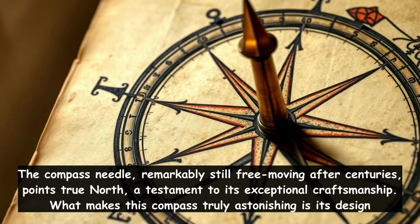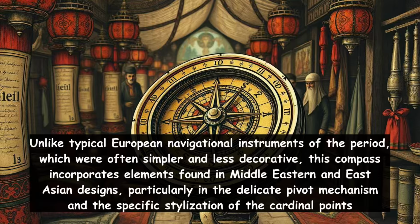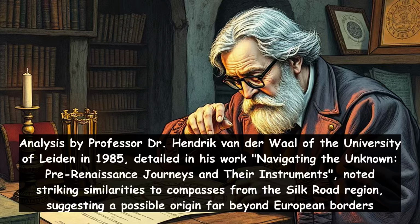What makes this compass truly astonishing is its design. Unlike typical European navigational instruments of the period, which were often simpler and less decorative, this compass incorporates elements found in Middle Eastern and East Asian designs, particularly in the delicate pivot mechanism. Analysis by Professor Dr. Hendrik van der Waal of the University of Leiden in 1985, detailed in his work, Navigating the Unknown: Pre-Renaissance Journeys and Their Instruments, noted striking similarities to compasses from the Silk Road region, suggesting a possible origin far beyond European borders.